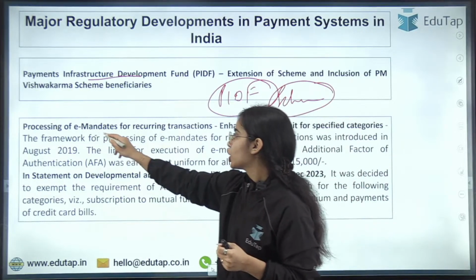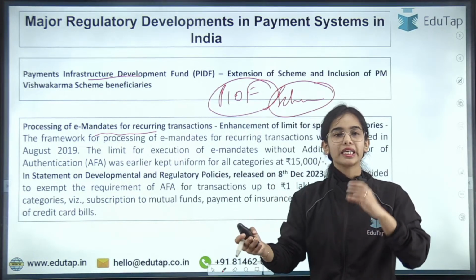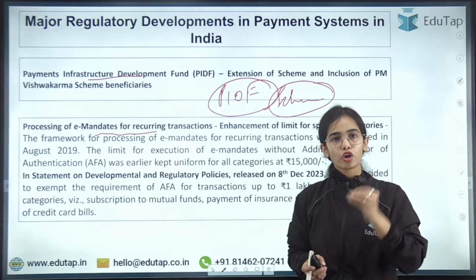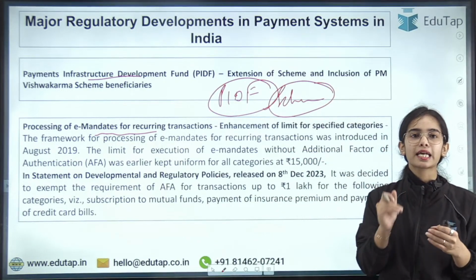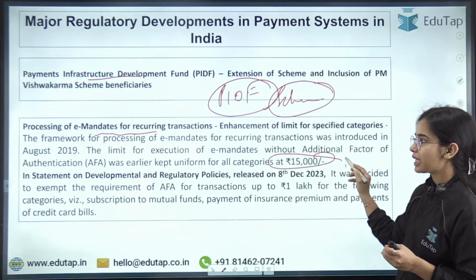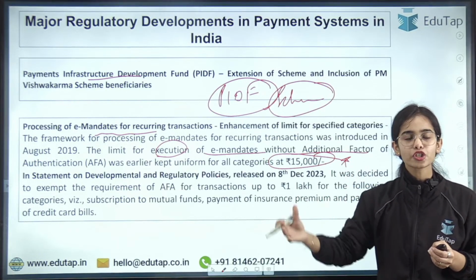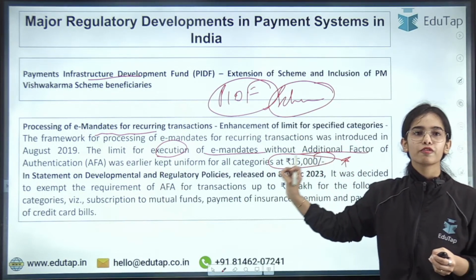Now coming to e-mandate. You know that there is a mandate that you have given, that automatically every month 199 rupees will be deducted from your account for your Netflix subscription. Every month 250 rupees will be deducted from your account automatically for your Jio subscription. So these are e-mandates that you have authorized. It was said that e-mandates up to 15,000 rupees will be allowed without additional factor authentication, without the additional OTP and such. So the limit without the additional factor authentication was 15,000 rupees.